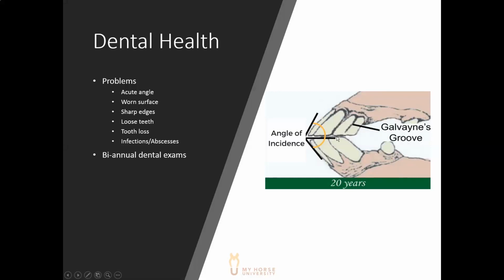The other problems that we see with older horses as they age is their enamel starts wearing down. So the surface of their tooth can actually wear down. And as they wear down their bite, they also start having more pointy or sharp edges within their dental structure. Some of their teeth may become loose and actually lead to tooth loss. And then you can also see infections and abscesses as the teeth become loose, the gums become a little looser around the root of the tooth, and you may have feed and grass getting packed in the gums, leading to infections, even sinus type abscesses.